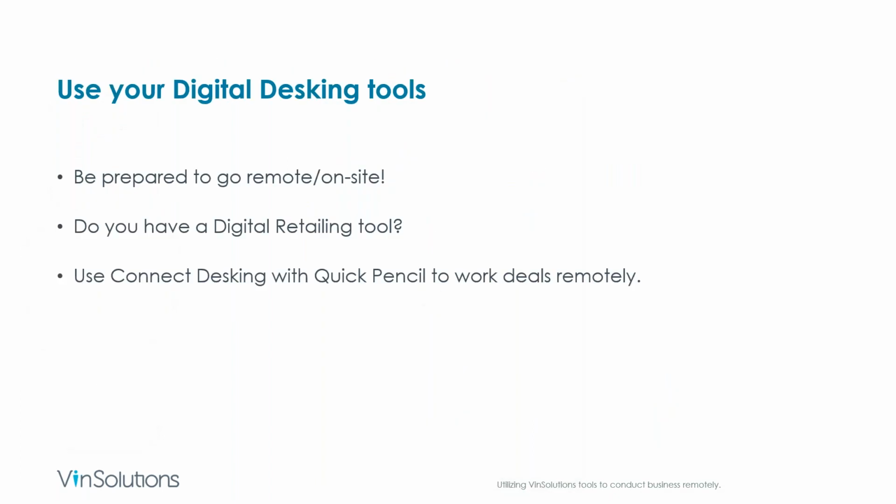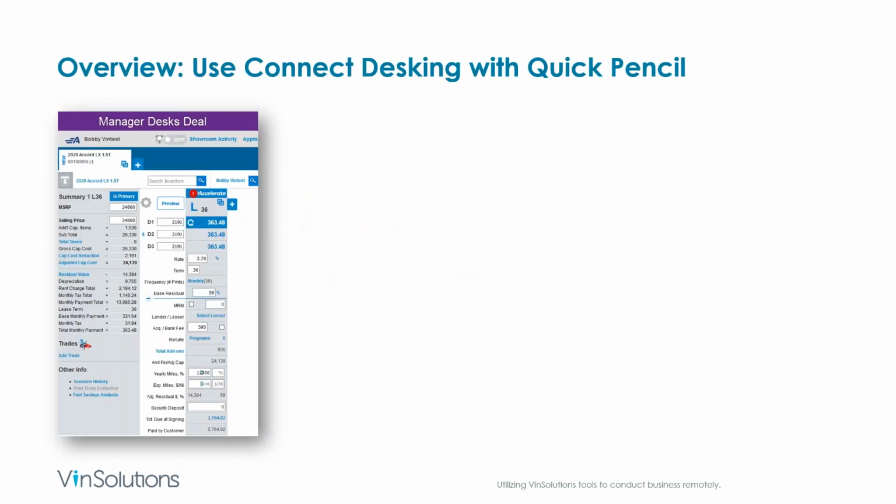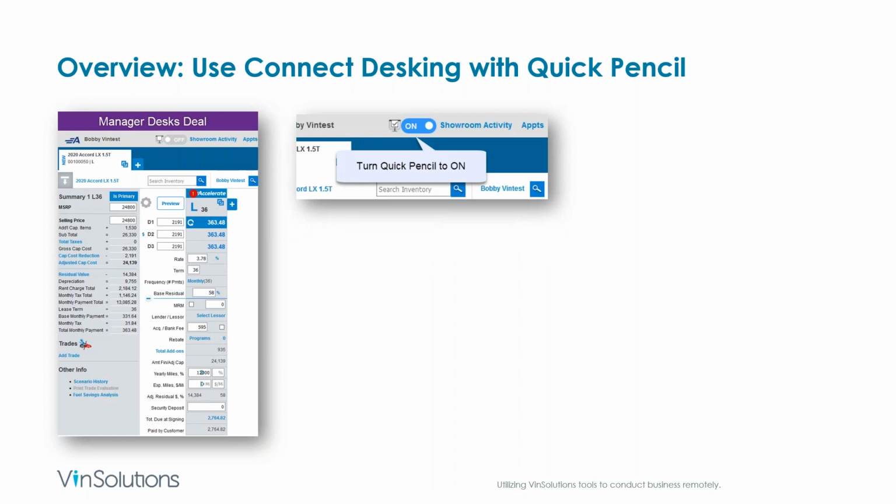As I've got that deal done, I need to be prepared to take that deal remote to the customer. So now I need to make sure that through Quick Pencil, this allows me to work my deals in a remote fashion. We're going to walk through Quick Pencil here. So here I am. I'm the manager at the dealership, and I'm actually putting the deal together. Now my sales guy, he's in the driveway meeting with the customer. So now I'm actually needing to get that deal from the desk to my sales guy remote. So I'm putting the deal together here. At the very top of the screen, I have a little Quick Pencil icon up there. I can put that icon into the on position, and that turns the Quick Pencil on.